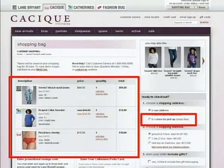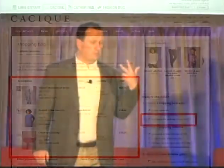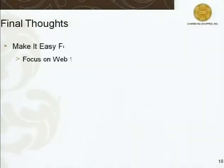So free shipping to the store, flat rate shipping, having all your brands together. Those are the three things that we just rolled out today that we think is going to be fairly material in helping change our curve. Notice I haven't said anything about mobile, social media, or anything like that. So let me give you some final thoughts, and then we'll take some questions.